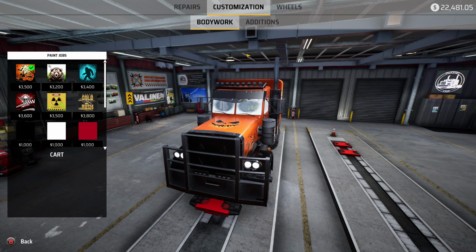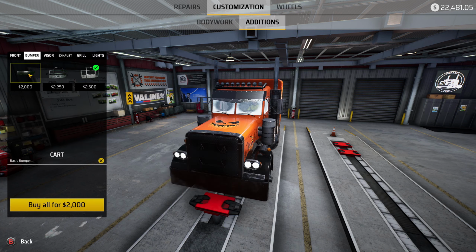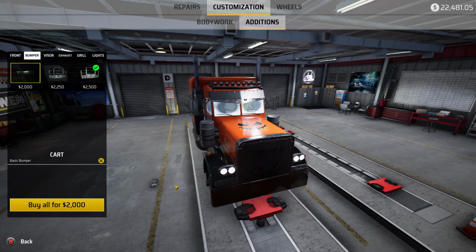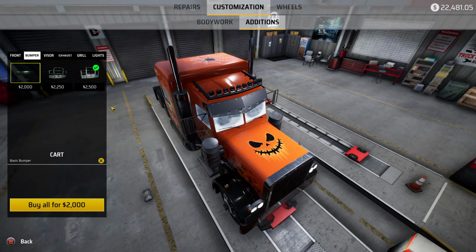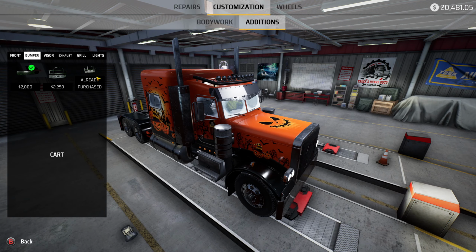What I'm also going to do is remove this bumper, because essentially it is this bumper here that actually clipped through the fence. So just to make it a lot easier on myself, I am going to remove that bumper. So yeah, now we're back on that one.